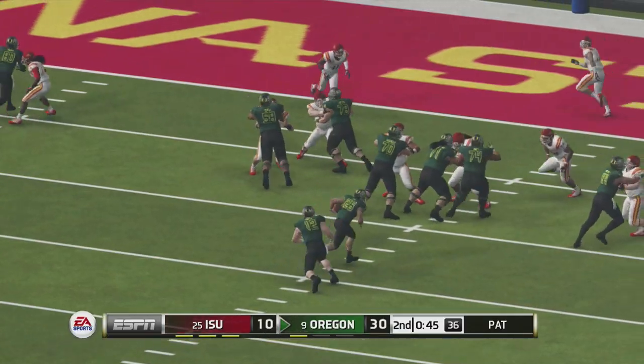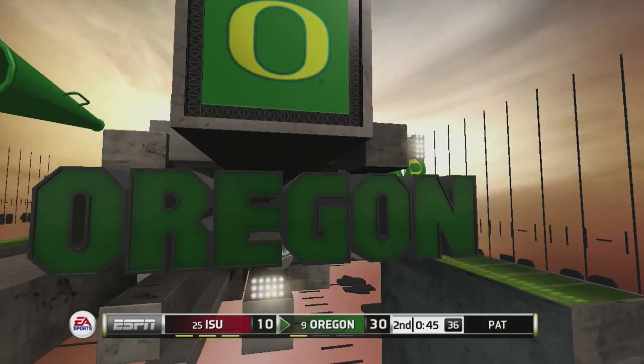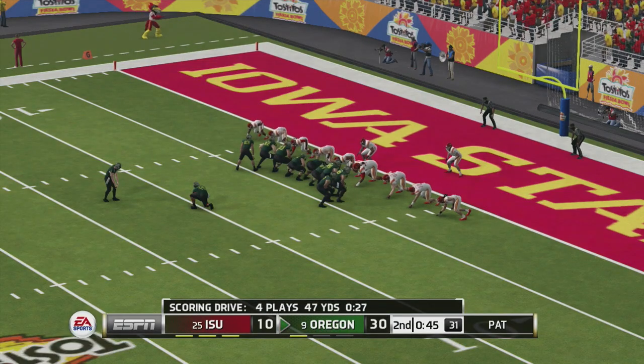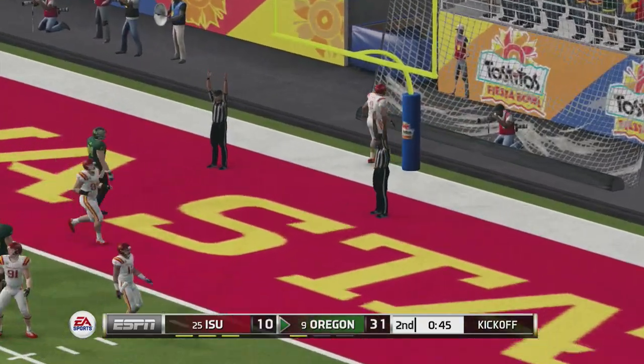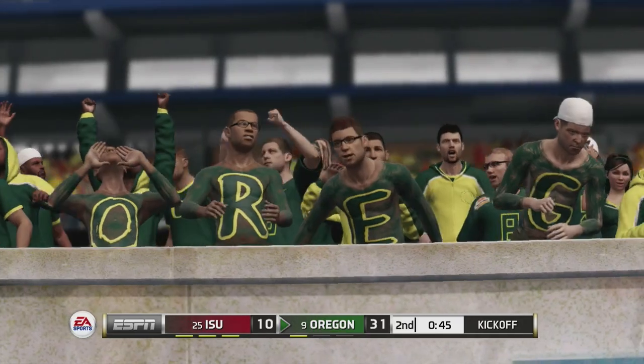Gives him another touchdown to go along with the one he scored earlier. This guy has great vision out of the backfield. Even if a hole isn't there, he's patient enough to wait for one to open, and then he hits it. And he converts the extra point. A four-play, 49-yard drive, and they put up 7 points.